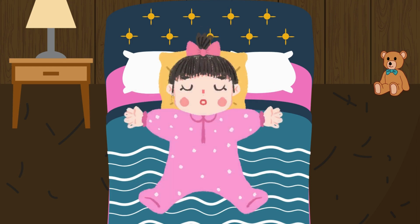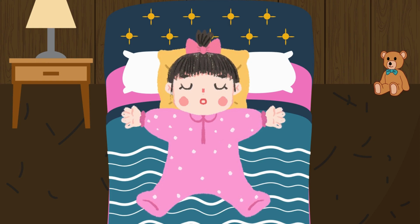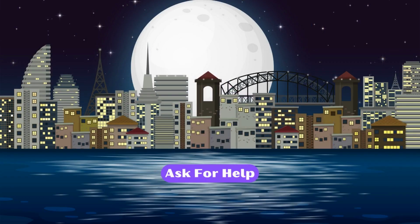Over time, your baby will learn to associate their bed with sleep and will be able to drift off on their own. This can be a big relief for parents who are struggling with getting their little one to sleep through the night. Finally, don't be afraid to ask for help.